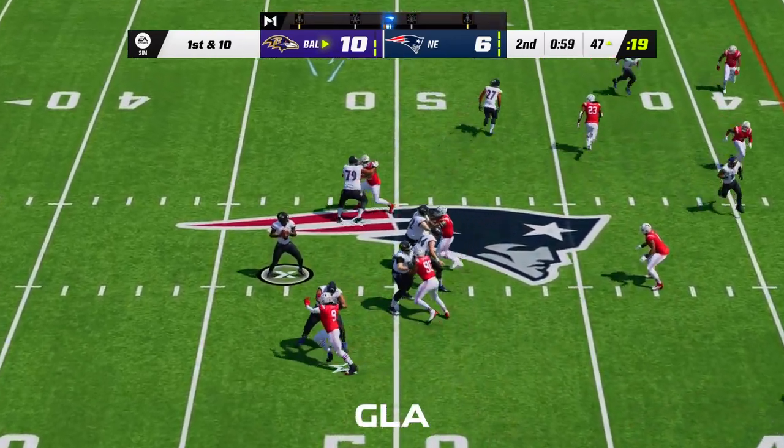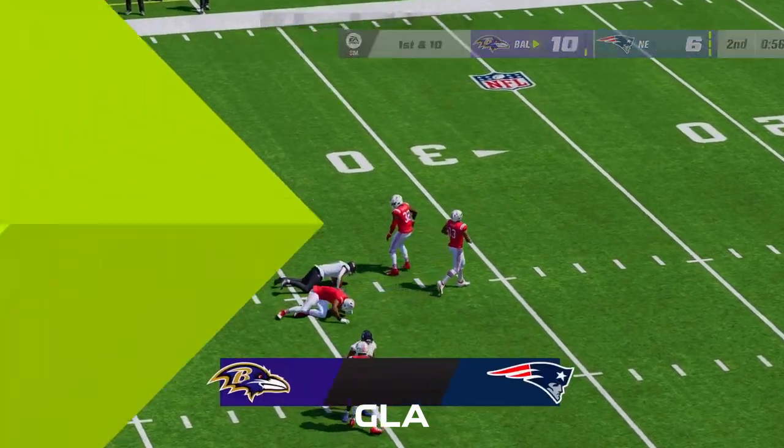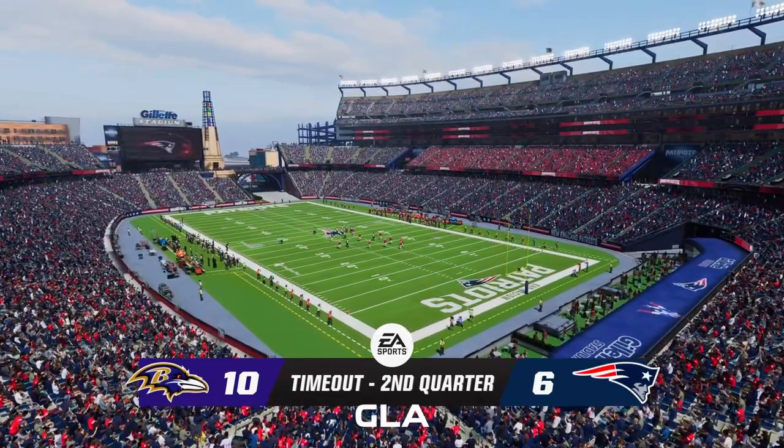Throwing on first down, it's Jackson. Looking for Bateman. He's got him, complete. Now another timeout called for by the offense as the stoppage will come with a little under a minute to go in this first half.